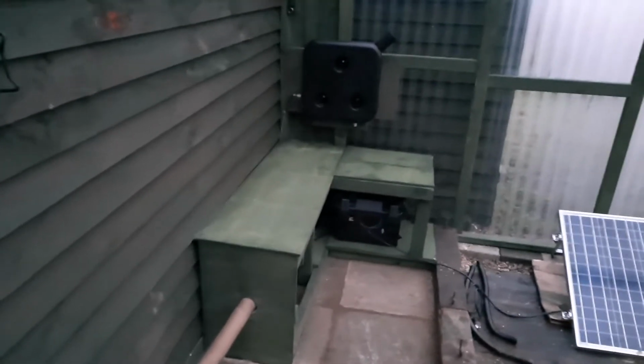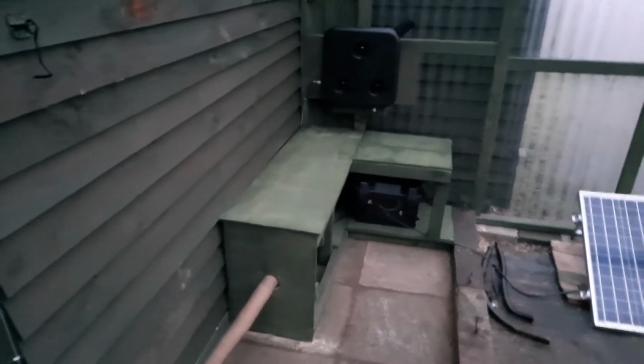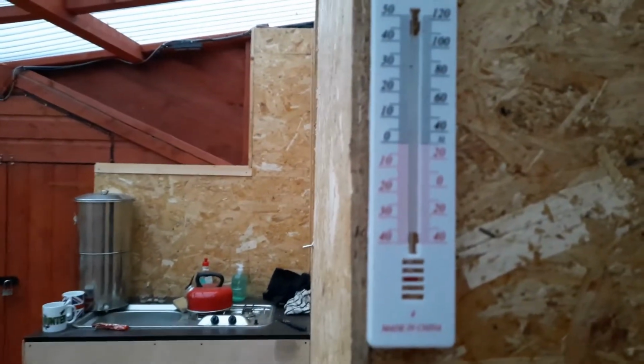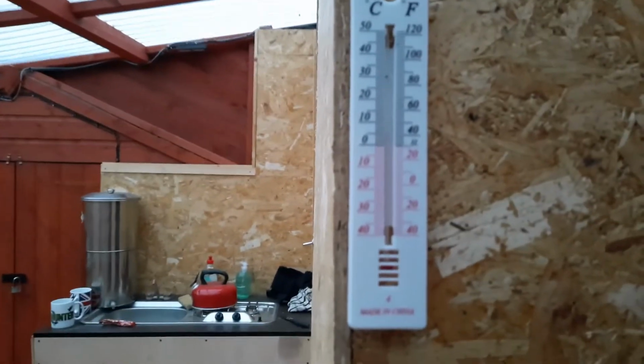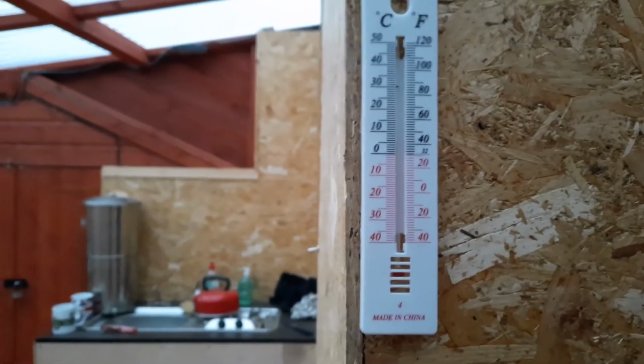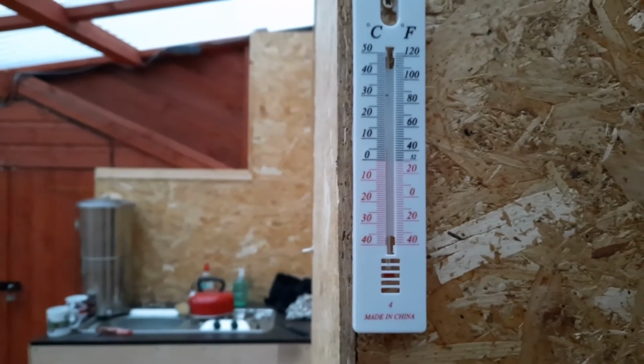Well, I've just fired the diesel heater up and the burner's running. If you can hear that, I guess you can. That's hot air coming out of the vent. Nice little addition putting that switch just inside the door there. Where are we? Oh, we're at 6 degrees already. In the matter of literally a couple of minutes it's jumped 2 degrees. Bargain. So I'll get myself my coffee made.